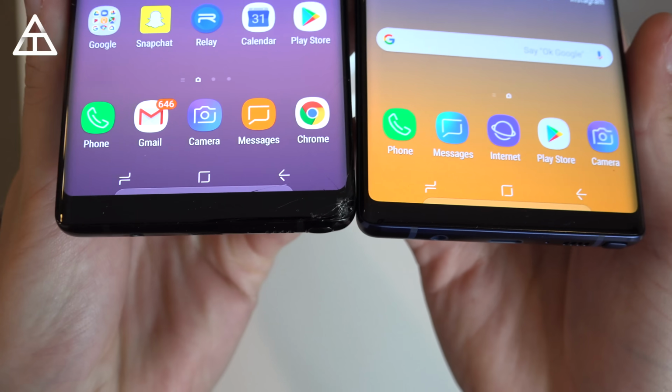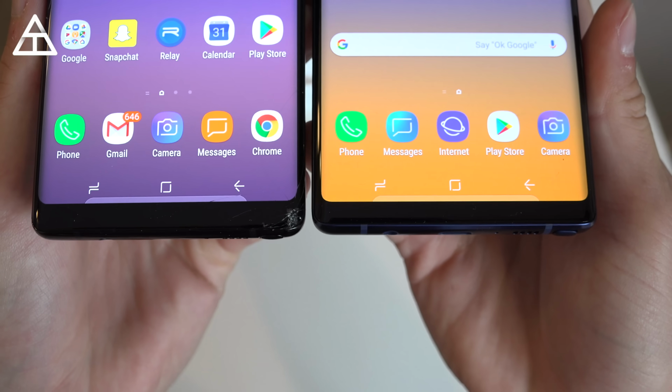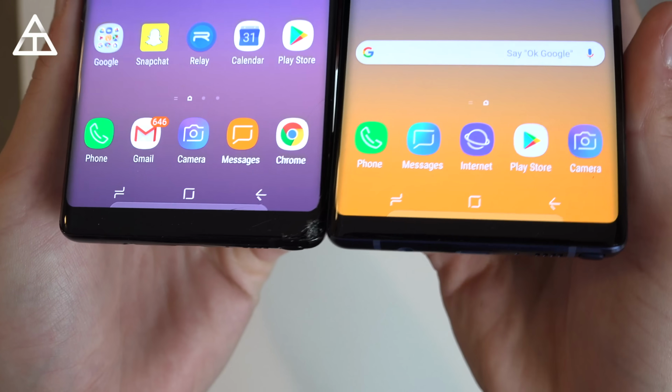Also notice that the Note 8 is cracked. I actually dropped it on some concrete last year, unfortunately. So been dealing with that for a while.